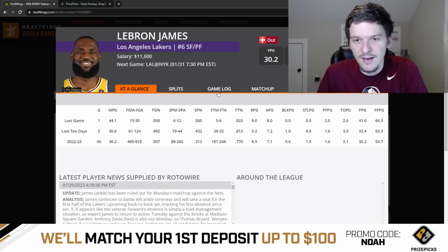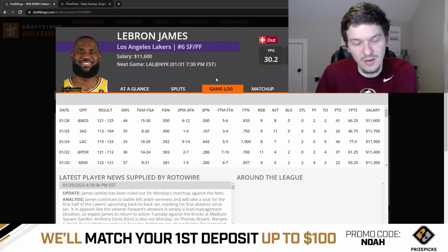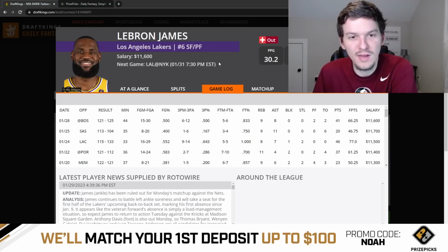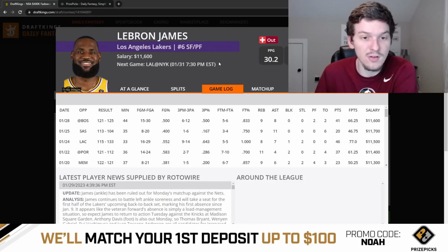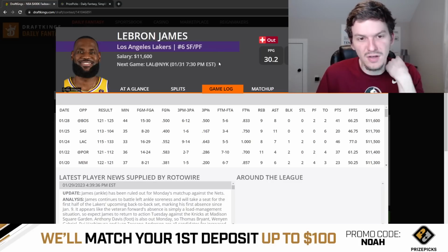At this price tag, I'm not super interested in LeBron, but even with Anthony Davis back last game, LeBron still had a huge game. Obviously, the game went to overtime, but he put up 66 DK points against the Celtics. Kind of a tougher matchup. This matchup against the Knicks, I think, is okay. There's no one that can slow LeBron down one-on-one, so I don't know if there even is a tough matchup for LeBron. He can find a way to put up big games against anyone.